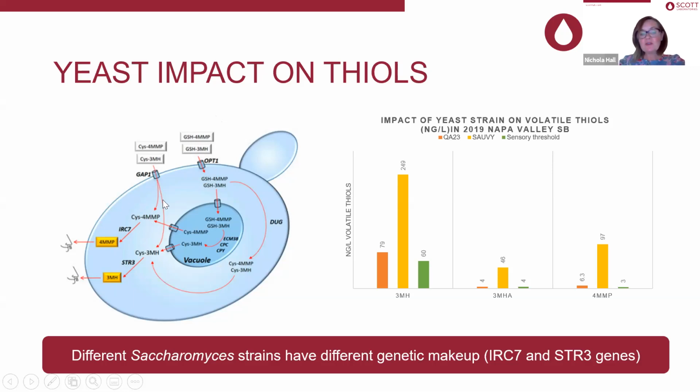It's thought that to release 4-MMP, or it's known, I should say, to release the 4-MMP, the yeast actually needs to have a specific gene encoding for IRC7. And only about 7% of the enological strains actually have this. So not only do you have to have the thiol present, you have to have the yeast take it up, and the yeast have the correct genetic makeup to reveal it, okay?